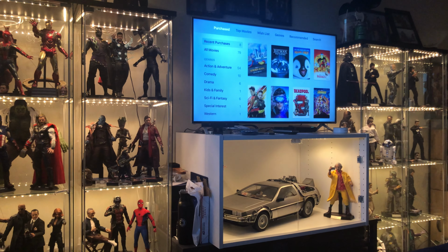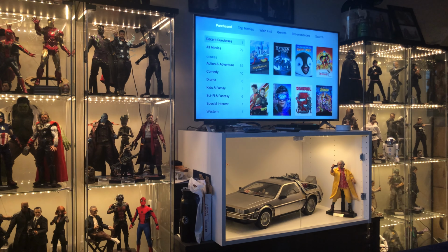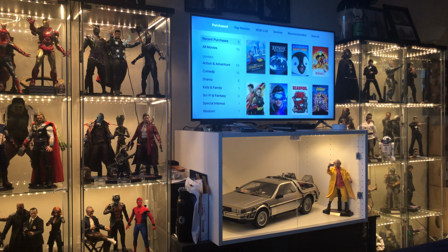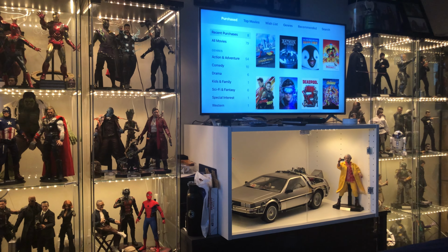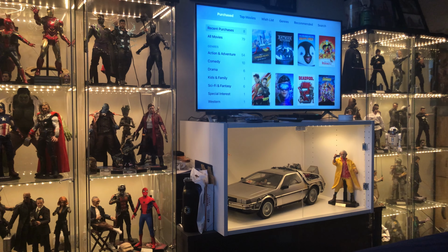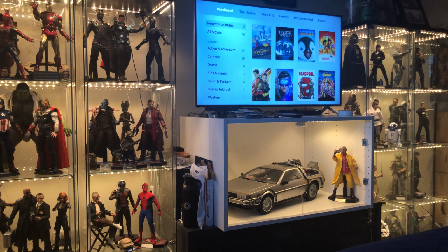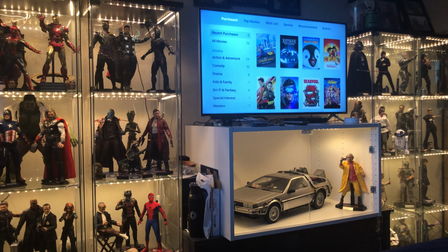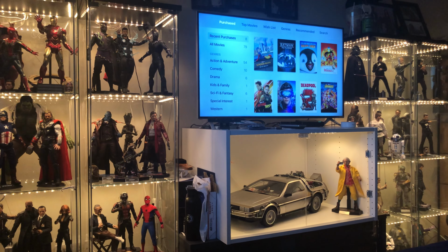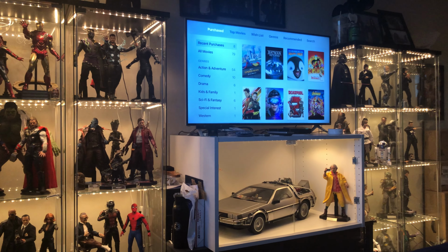I've been collecting Hot Toys for about 10 years now. I think I started in 2009. My first figure was the Batman, Dark Knight, Bank Robber Joker. That was my first figure. When I got that figure, it just changed everything for me.